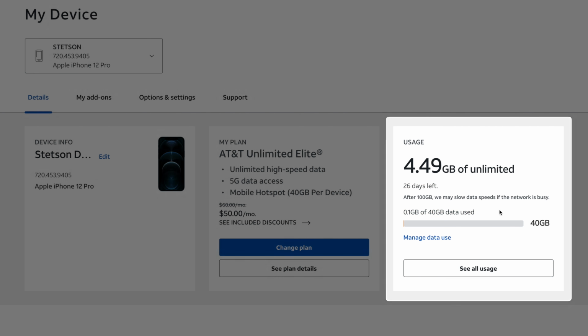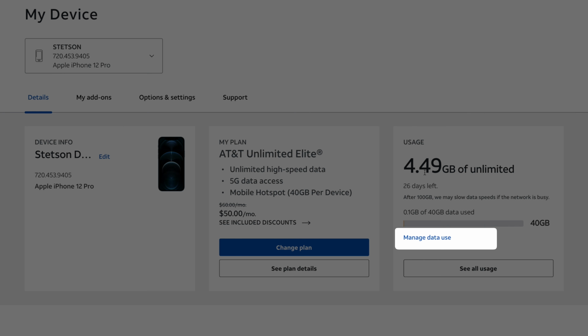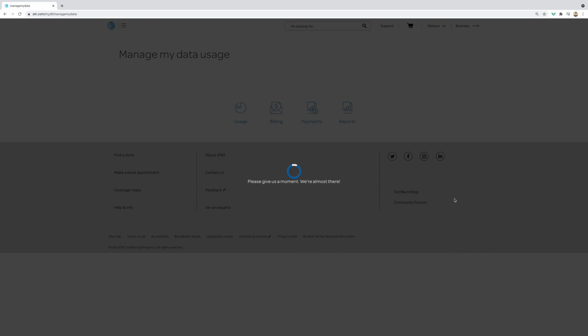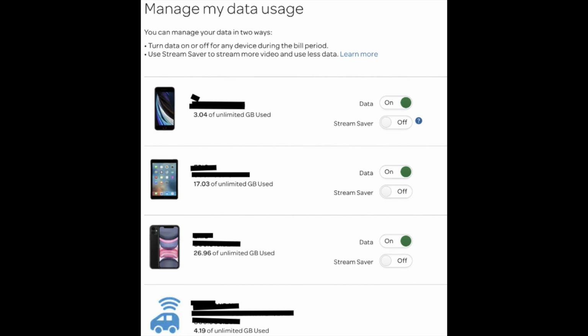To turn off Stream Saver, what you're going to want to do is make sure you're on a plan that is on Unlimited Elite, and then you're going to want to click Manage Data Use. This will bring you to a page with a toggle to turn off Stream Saver. Unfortunately, my account is broken right now, so this feature isn't available to me, but a Patreon supporter was kind enough to share a screenshot of what this page should look like on your account.